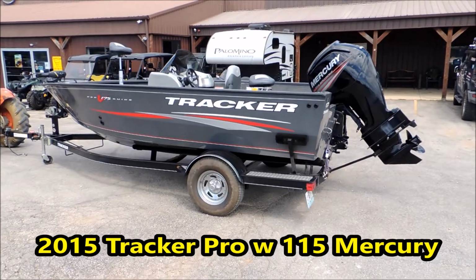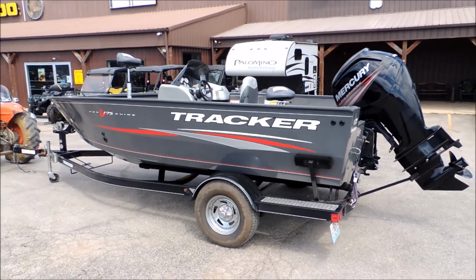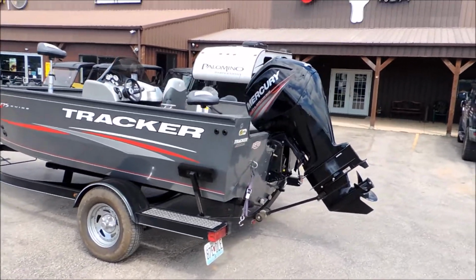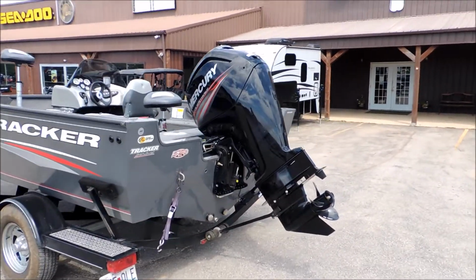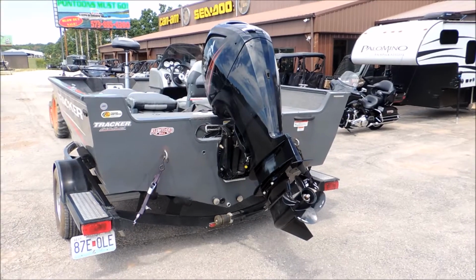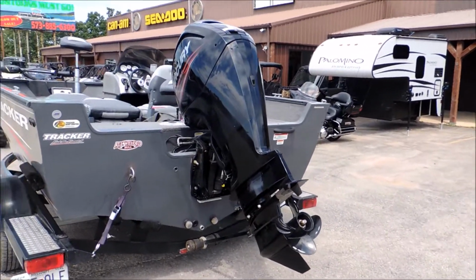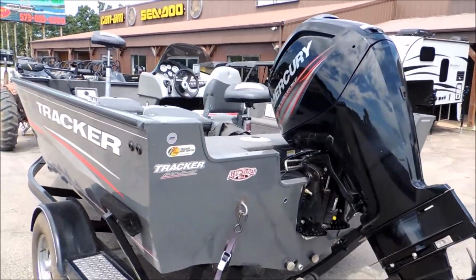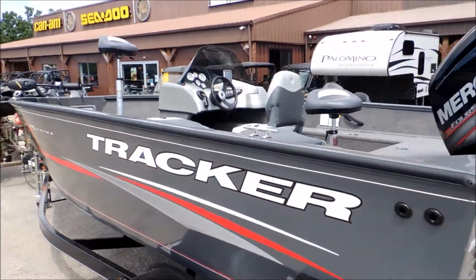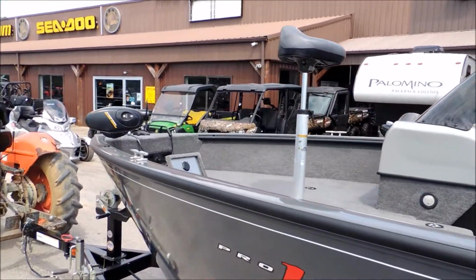Today I got in a 2015 Tracker Pro V175 Guide. This is powered by a 115 horsepower Mercury 4-stroke engine. This boat is in very, very good condition. Very minimal use out of it. Props in good shape, skags in good shape, bottom of the boat's in good shape. Hasn't been hit, banked, docked, anything along those lines. Very clean and pretty well equipped.